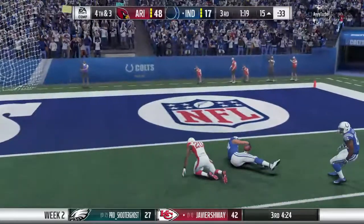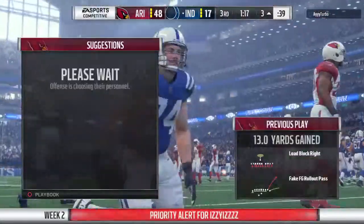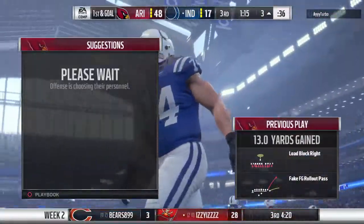Elsewhere, at Arrowhead there in the 3rd quarter. And he will have the first down before he's brought down at the 3.